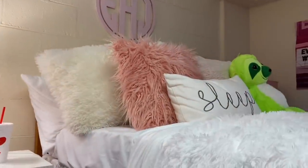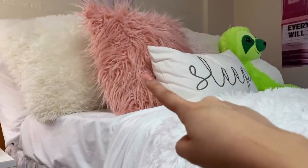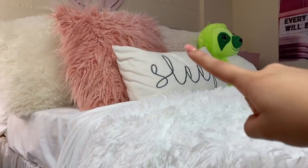Most of those pillows are from Tapestry Girls. That one's from Tapestry Girls, that one's from Tapestry Girls, that one's from Tapestry Girls. The rest are from Home Goods, and then that one is from Five Below. But anyways, this is underneath my bed, y'all. I have a lot of things.